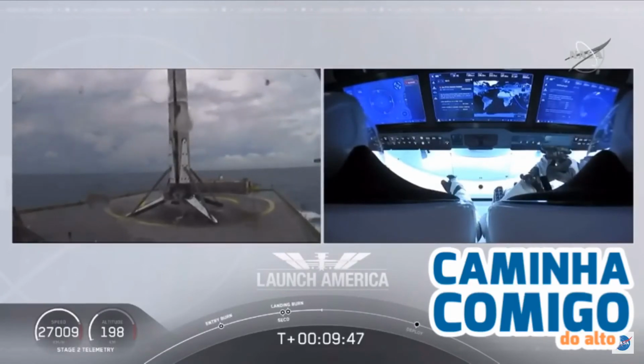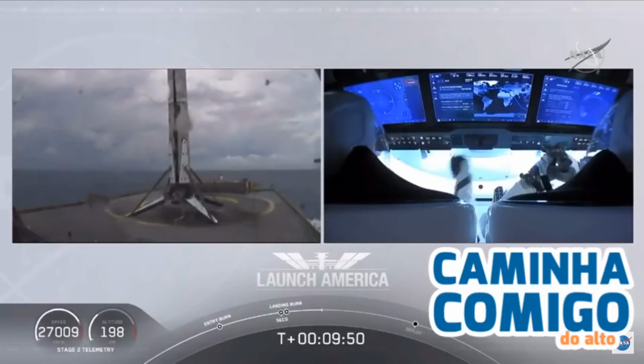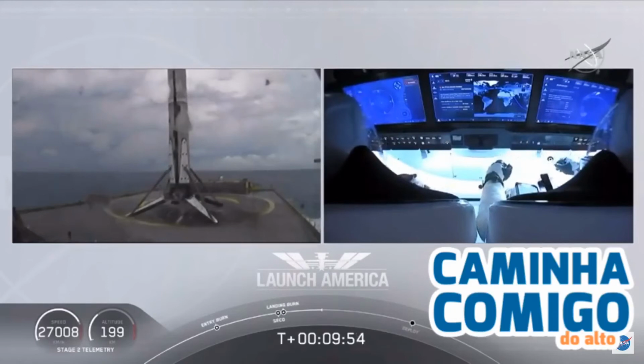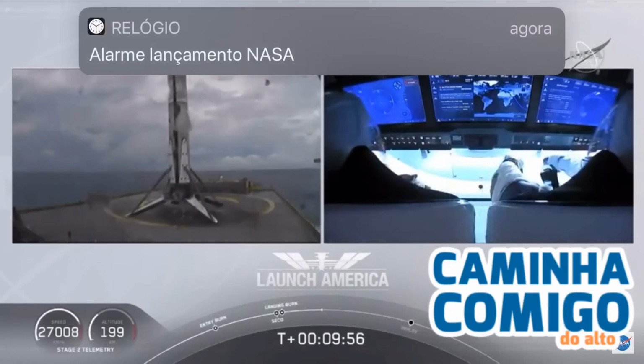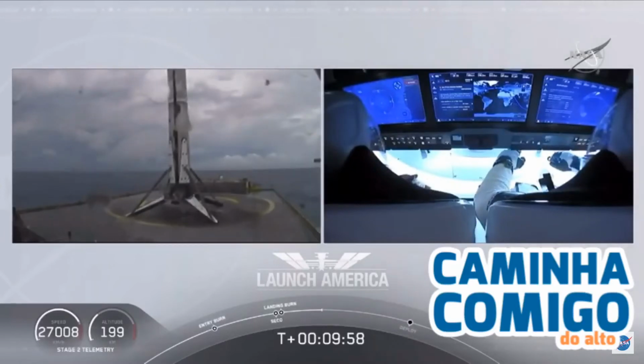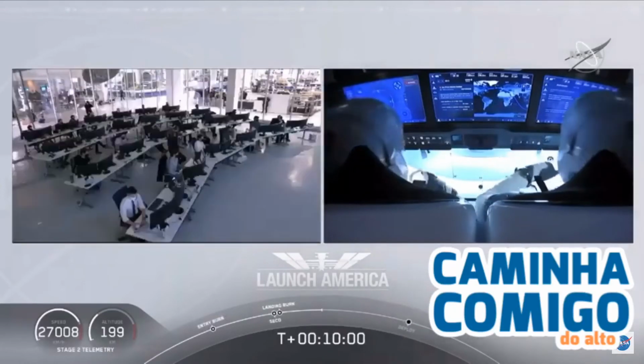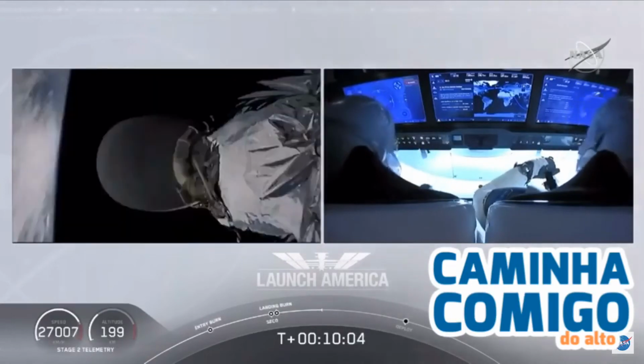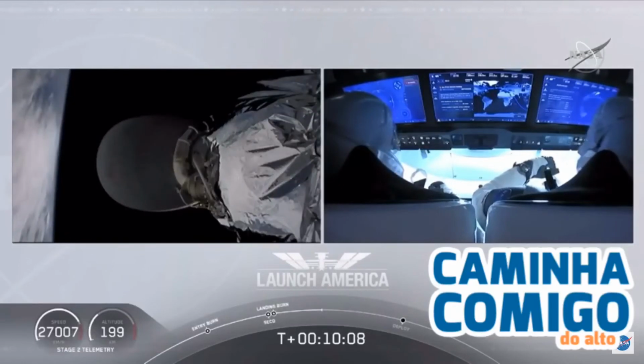And as you can see on your right screen, Bob and Doug are still making their way to their targeted orbit. Exciting today. It doesn't stop. It does not stop. All right, we did hear again that call out, good orbital insertion, so that means Falcon 9 and Dragon are right now exactly where they're supposed to be.